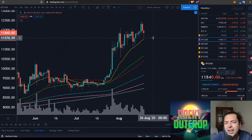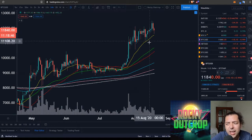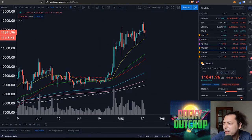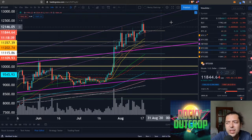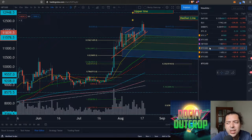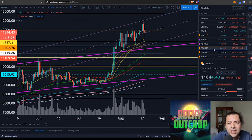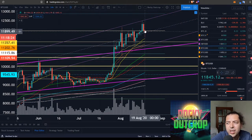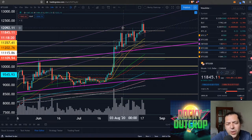But is it enough to constitute a proper retrace as part of what we've got on the go here? And I think that you could easily say that it's not really, given the overall, where's my drawings? Given the overall shape of this parallel channel that we still find ourselves within. Now, there are different ways of drawing this on, and I talk about these things frequently on the channel. I started off looking at this particular chart, but if you look here on this one, which is the Coinbase chart, it doesn't really make much of a difference what chart you're looking at, then you can see that I've got this incorporating the wicks overall.